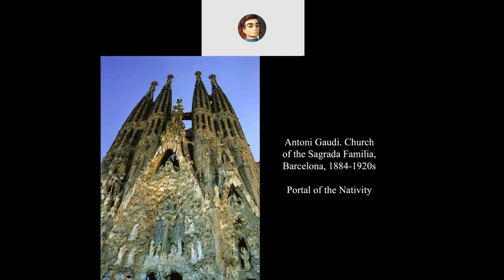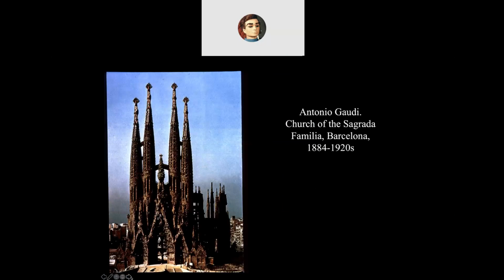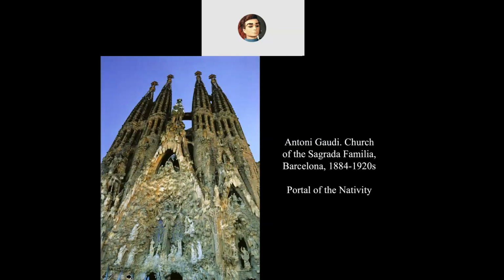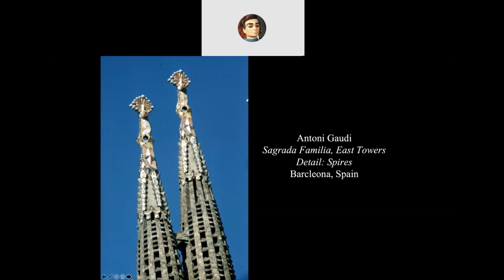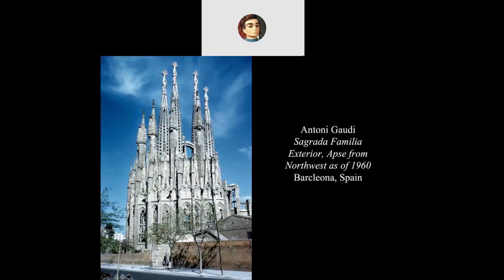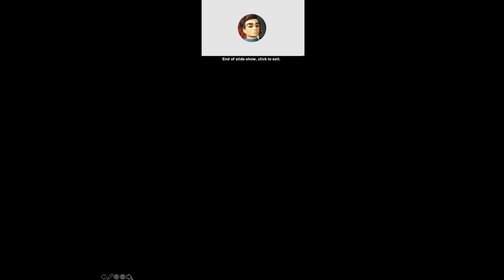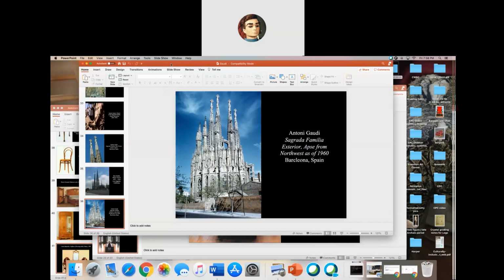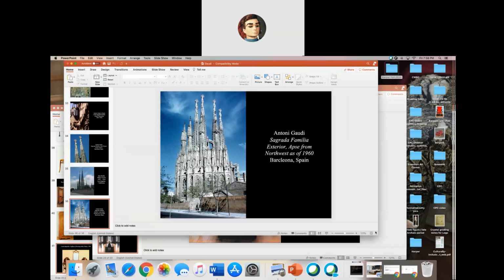Is the portal of the Nativity. So you can see one side of it has got more of the detail, and the other is a little more understated by comparison. So that's Gaudí, Spanish Art Nouveau, kind of doing his own thing, but definitely related to the French and the Belgians.